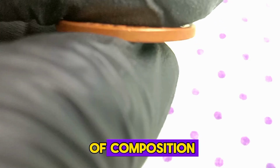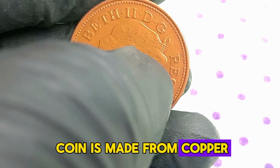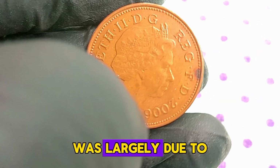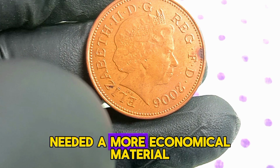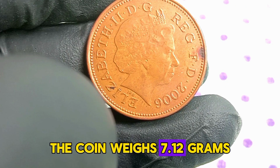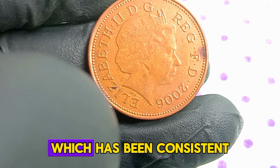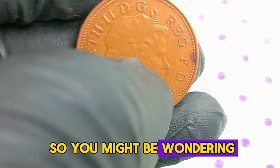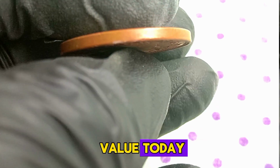In terms of composition, as mentioned earlier, the 2006 2-pence coin is made from copper-plated steel. This change from bronze in the early 90s was largely due to cost. Copper prices were rising, and the Royal Mint needed a more economical material to produce lower-value coins. The coin weighs 7.12 grams and has a diameter of 25.9 millimeters, which has been consistent for 2-pence coins throughout the years. So, you might be wondering, is this 2006 2-pence coin worth more than its face value today?